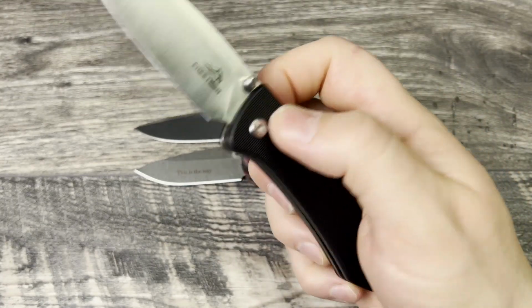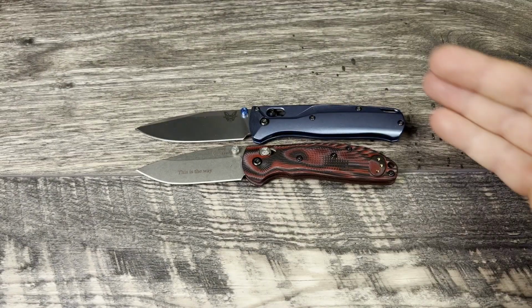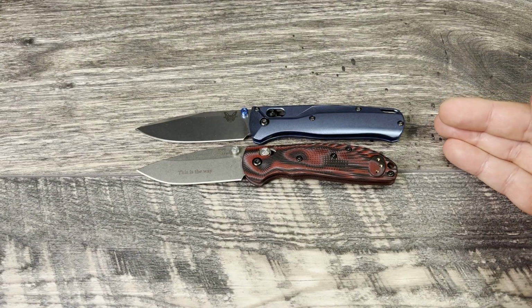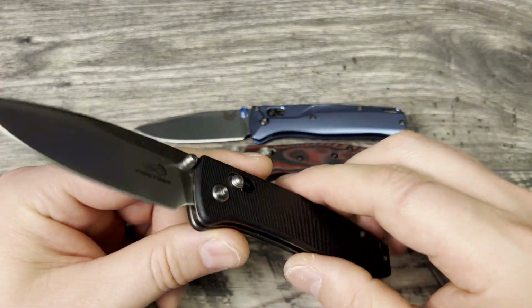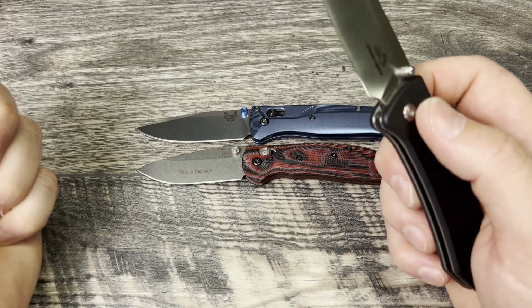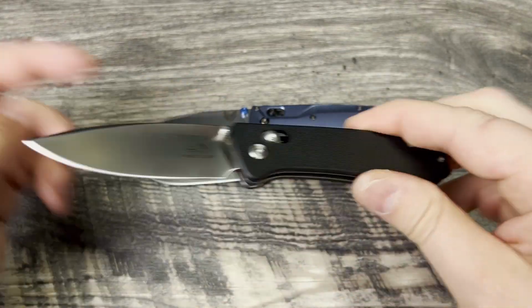The thumb studs on here are really well done, and the detent's really nice. This is on ceramic bearings, whereas these are on phosphor bronze washers. Less susceptible to dirt and debris, more susceptible to dirt and debris. But if you regularly maintenance your knife, it's not going to be an issue. Not an issue at all. You can get this one for $30.